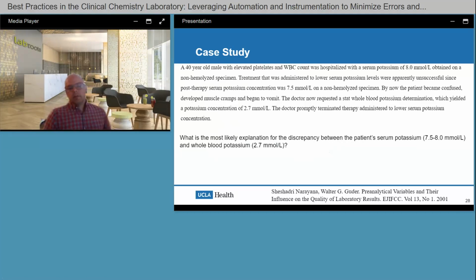Now moving on to the space of point of care testing and some other instrumentation that we also utilize in the lab that we wouldn't be as successful without.